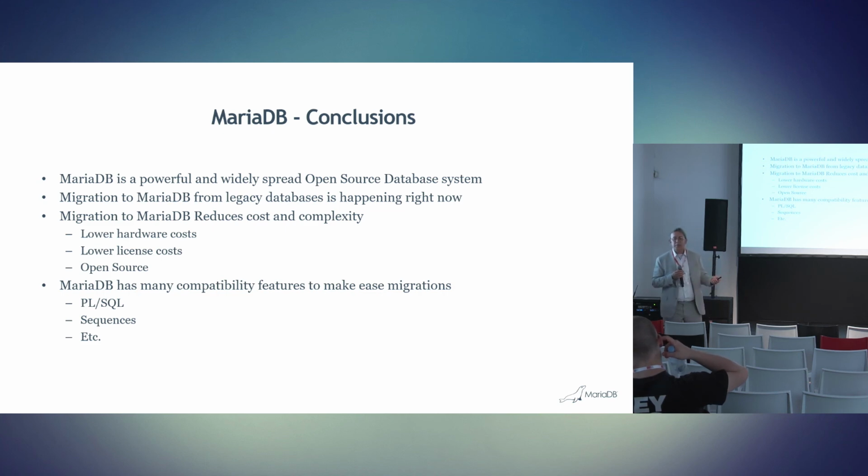The migration from Oracle and other legacy databases to MariaDB is happening right now as we speak. DBS Bank is not the only one. I'm managing one project right now in Sweden as we sit here and speak. There is a whole range of migrations going on across the globe. We are introducing features that make it easier to migrate, and this reduces cost and the complexity of your applications. Everything gets easier and better. Isn't that wonderful? What a wonderful world we're approaching.